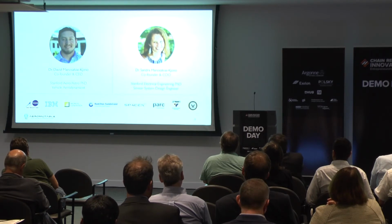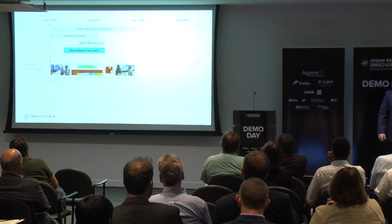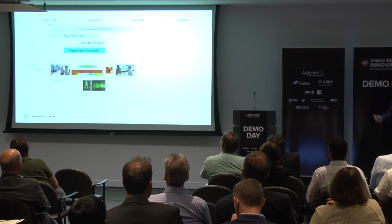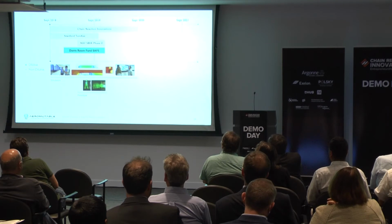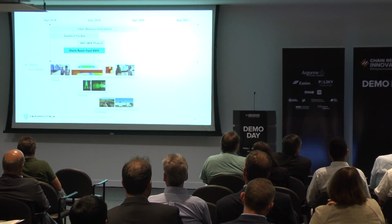Since our arrival at Chain Reaction Innovations, almost a year ago, in September 2018, we've continued to evolve our technology using simulation work. We've started prototyping and testing it at Argonne's Max Fluid Dynamic facility. And we're moving towards the design, manufacturing, and truck testing of a full-scale device that will be attached to the back of a semi.